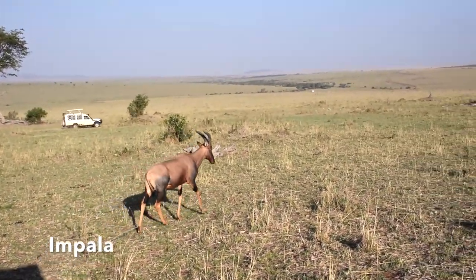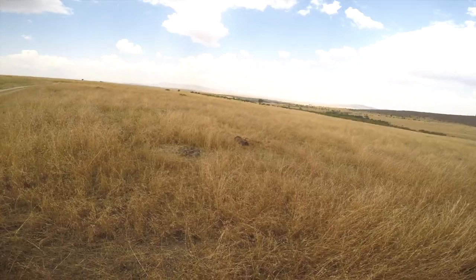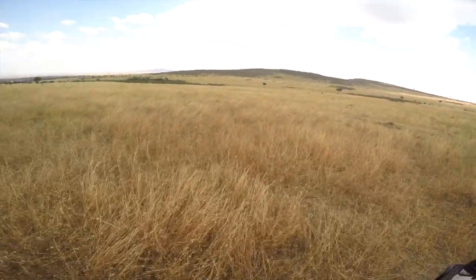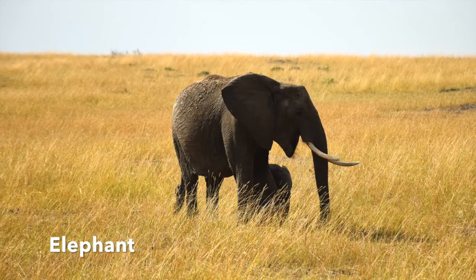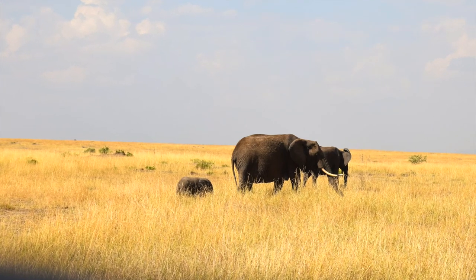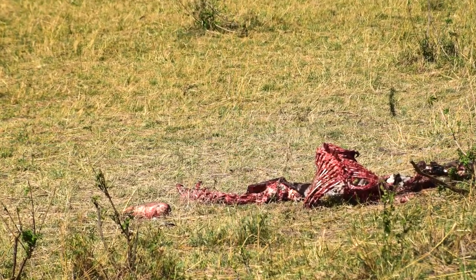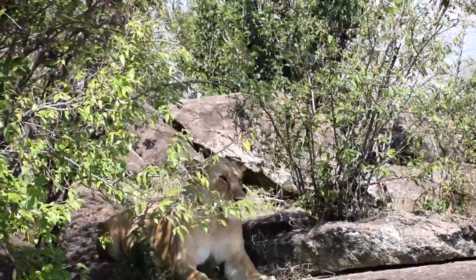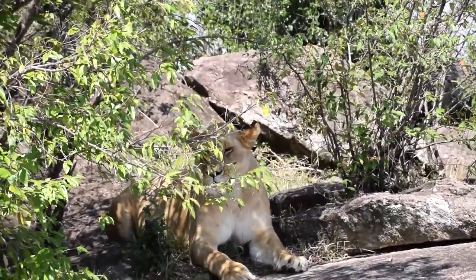Impala. One of the most common and most graceful of all African antelopes. Agama is a type of lizard. Afternoon time, they are protecting themselves from sunlight and relaxing under the bushes.